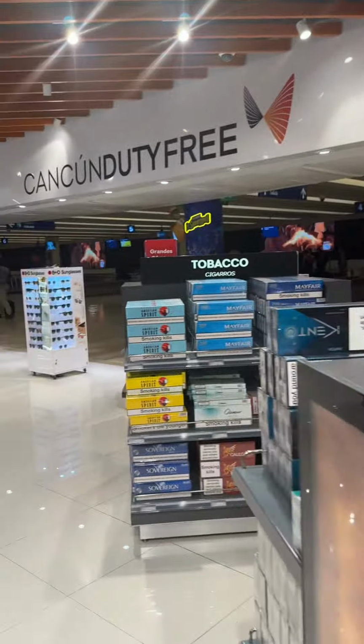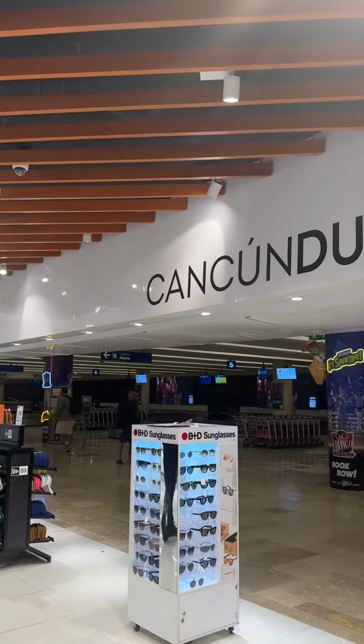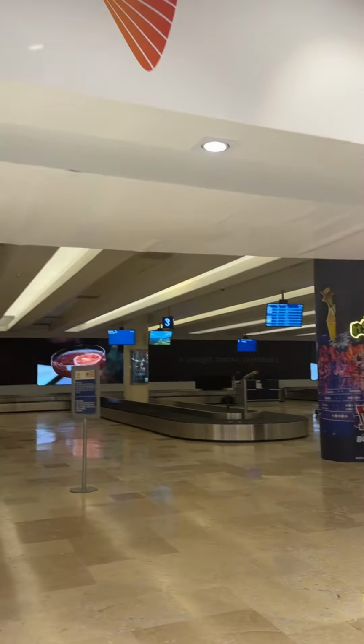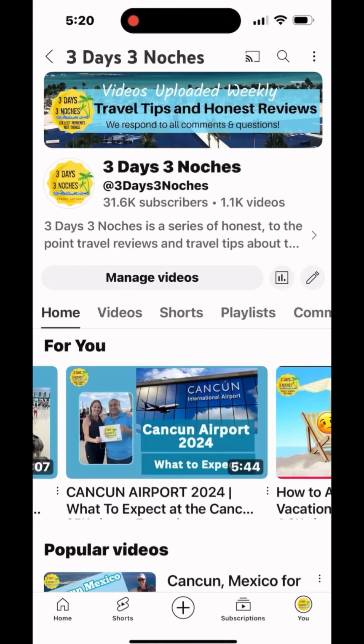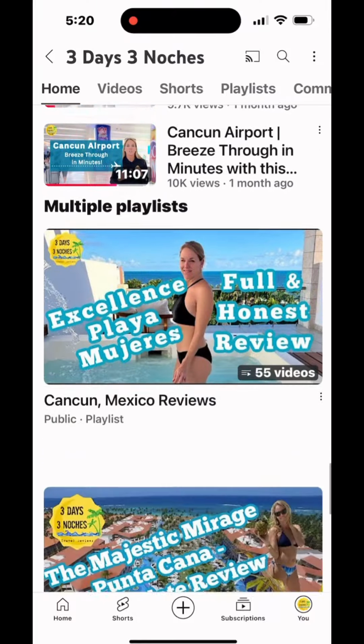Next up is duty-free. Just be mindful not to go over the legal limits of alcohol or tobacco that you're allowed to bring into Cancun. After that is where you would go get your checked-in luggage. Now, another tip I always give is try to do a carry-on only because this process can take quite a long time, sometimes up to an hour. And I have a bunch of carry-on only packing tips on my YouTube channel if you need it.